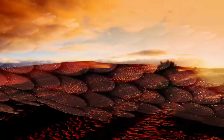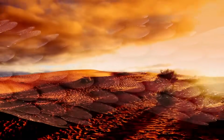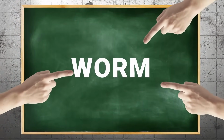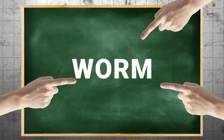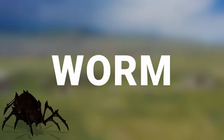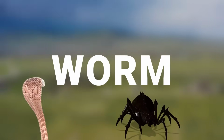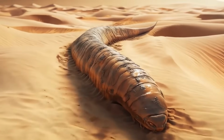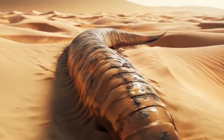Most Mongolians who know about the worm still believe it's real. Now, even though people call our supposed monster a worm, it's just what it sounds like in the English translation. Many Mongol cultures have used this word for centuries to refer to any animals they thought to be really dangerous, especially snakes, even non-venomous ones. So, it doesn't have to be a literal worm after all.